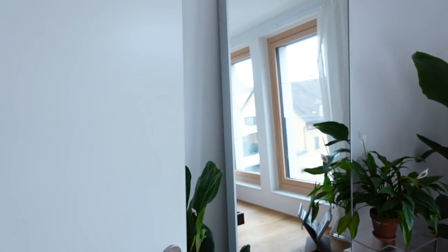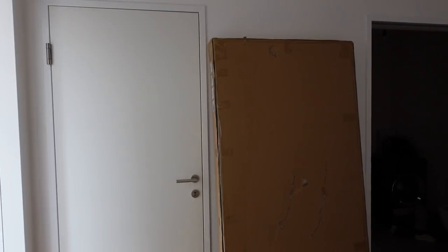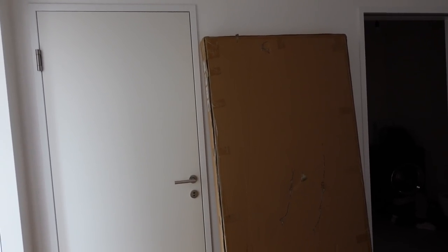Okay guys, do you remember when we got our new bedroom that we also got a black mirror? Now we have this one over here because the black one has a mistake. The mirror image was totally distorted, and so we got a new one and we returned the other one, and after almost 3 months, the right one arrived today. This mirror is so heavy that I have to wait until my boyfriend is back from work to put it somewhere.